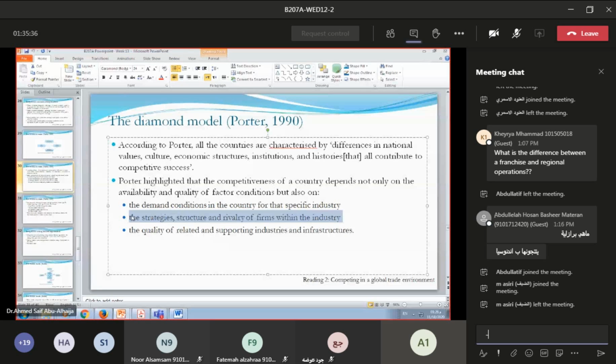Then you need to consider the quality of related and supporting industries and infrastructure. Because remember, if you need to produce a specific product, suppose a TV screen, I'm sure you need some items from the local market. So you need to check, can you have the ingredients or the raw materials in the Saudi market? Yes, I can. Very good. No, I cannot. Oh my God, it's not good. But what about the infrastructure?